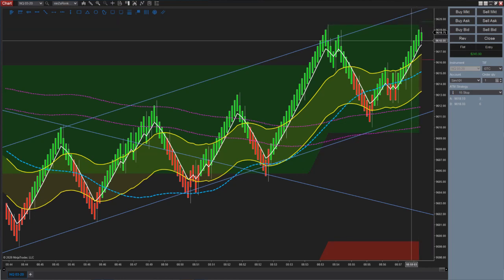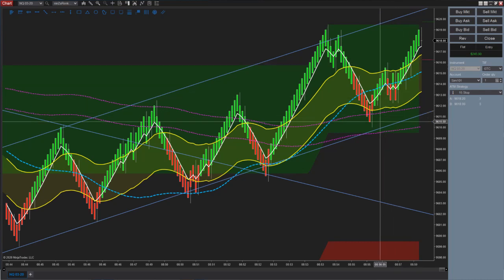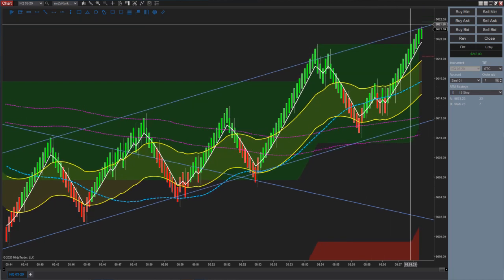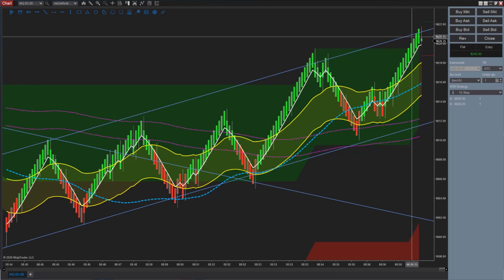Okay, as I said, that would be a perfect zone to turn around. They're still going up. If they're gonna go down, just because I don't like this here, what happened? But it looks like they're going long for now. There's resistance again.